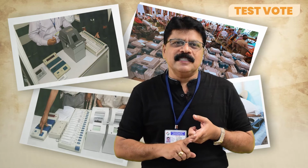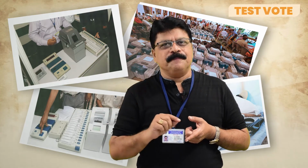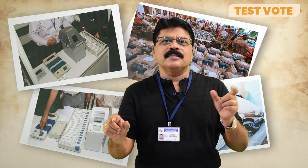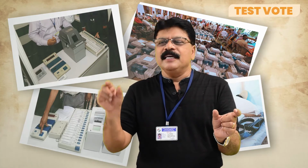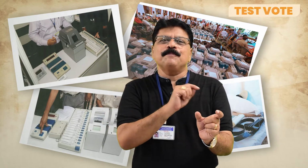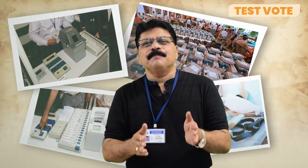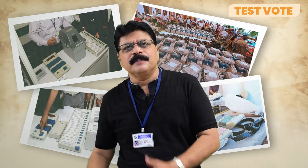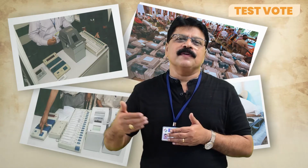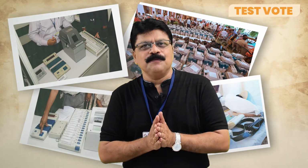The other situation is if the voter's claim happens to be wrong. That is, if the claim was that he pressed a particular button and got some other slip generated, but now you have a situation where the voter has pressed a particular button and the same corresponding VVPAT slip has been generated. In such cases, this voter must be handed over to the police to start legal action in this regard. So this is the situation. This vote is referred to as the test vote.